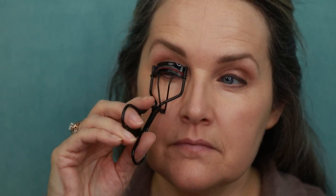One thing that I do make sure that I do when I'm using just strictly mascara, no lashes, is I make sure to curl my lashes. Curling your lashes will again help with that lengthening. And this is just my favorite eyelash curler. The Rephr eyelash curler is like the best one out there. I've tried a bunch of drugstore ones, and I still come back to this one.